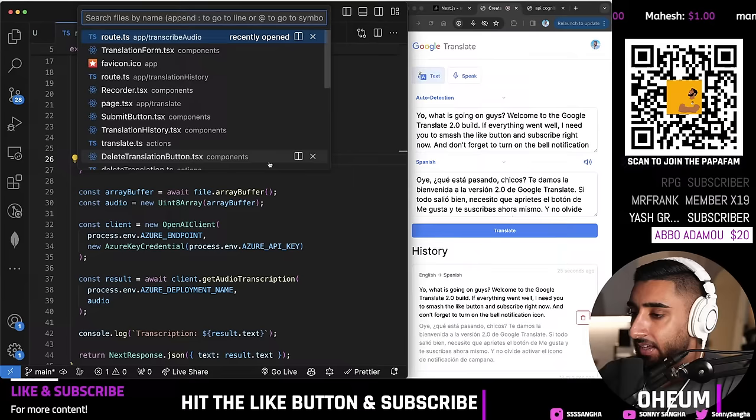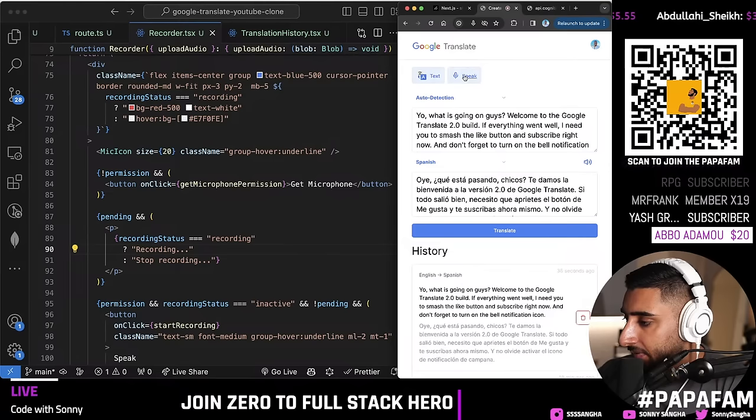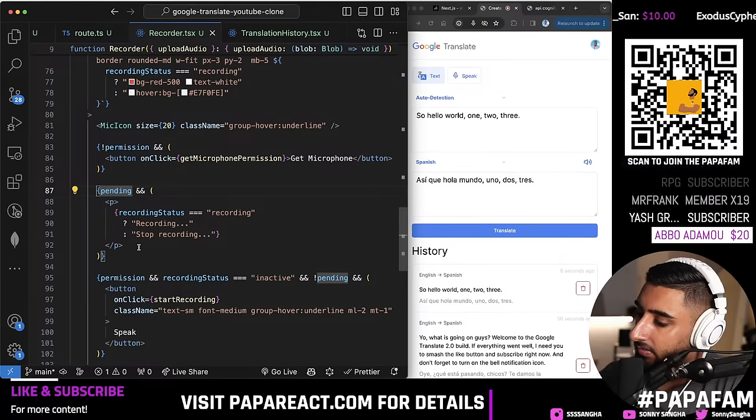So in the recorder, when we had the pending state, it said recording. Where was it? Let's try again. Hello world, 1, 2, 3. Stop recording. So, pending recording, if it was pending. Okay, so here I'm not too fussed, to be honest with you, if it says this or not.